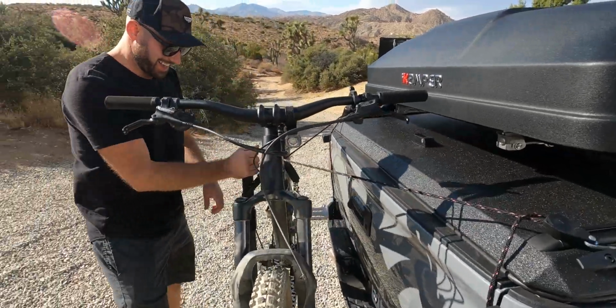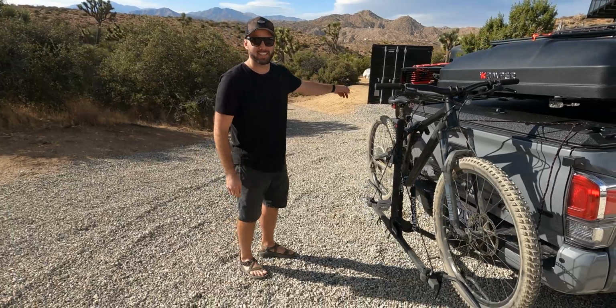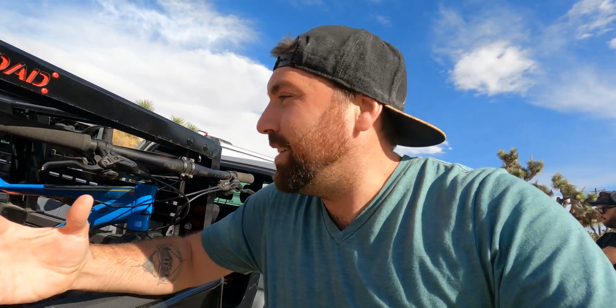What are you doing? Making sure my bike doesn't fall off as I try and chase him down these dirt roads when he's driving 40 miles an hour. So we're definitely new to the whole route planning and figuring out where to go when it comes to overlanding. This is the test trip, just to get things going.